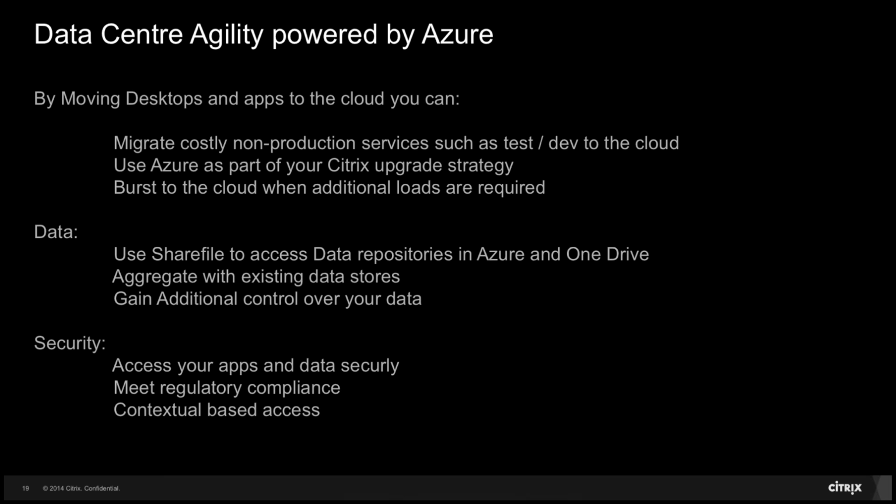But how does that affect you today? Well, firstly, we've got some really good areas already predefined for you around using non-production services such as test and dev in Azure. And using Azure as part of your upgrade strategy, because we know a lot of you are potentially looking at upgrading Zen App and Zen Desktop from 5.x or 6.x into the 7.6 or 7.5 area, using Azure as your test bed to begin with, but then also potentially moving across to Azure as you do a parallel migration. That is part of what you may want to use, the solution specifically for Citrix at the moment as well.